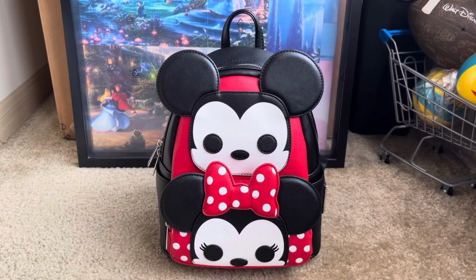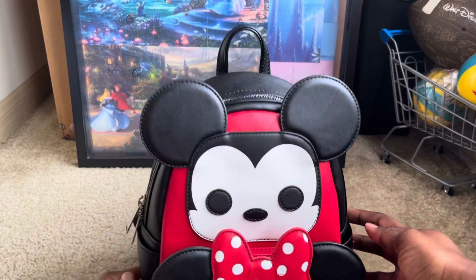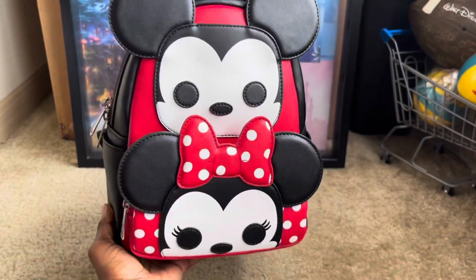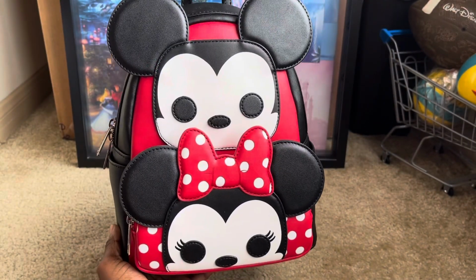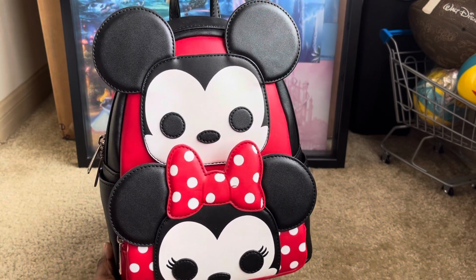Now, I did show you all a picture of what I got online and it finally came in. I can't remember the other thing I got with it. I think I told you all, but I can't remember. But here we have the Funko Pop Mickey and Minnie backpack. Y'all get a close up look. Can't deny y'all that, and they look gorgeous. I know one of my Sweet Willows posted on Facebook about having this bag, and a couple of you all, I'm sure, have this bag as well.